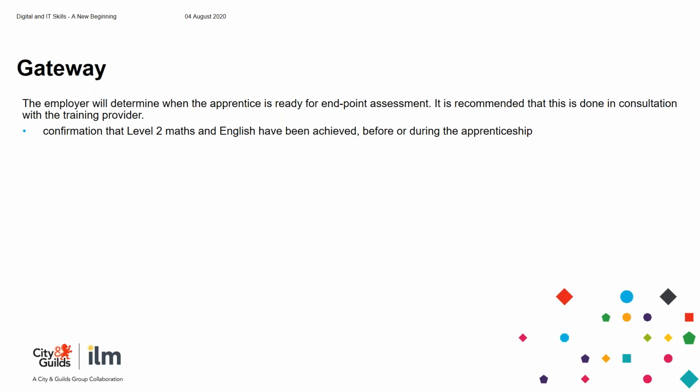We'll also require confirmation that level 2 maths and English have been achieved, and as always, that can have been prior to the apprenticeship or during the apprenticeship. So if they come to you with GCSEs, fine, or if they come to you because they've got functional skills because they've already done that for something else, fine, we don't mind as long as they have that level 2.